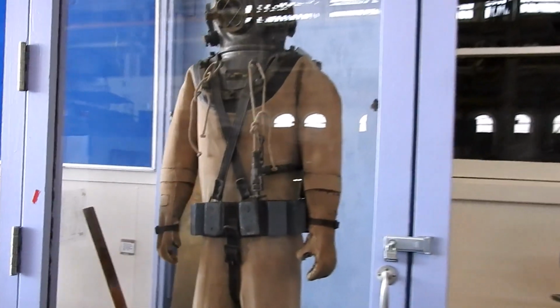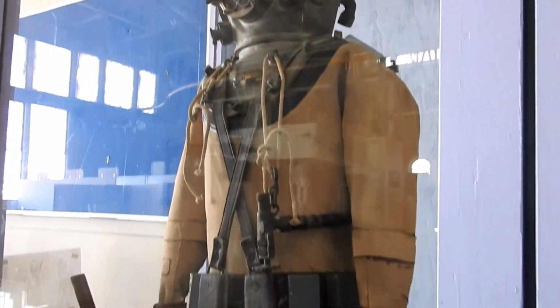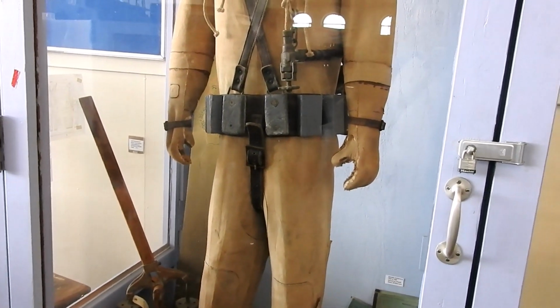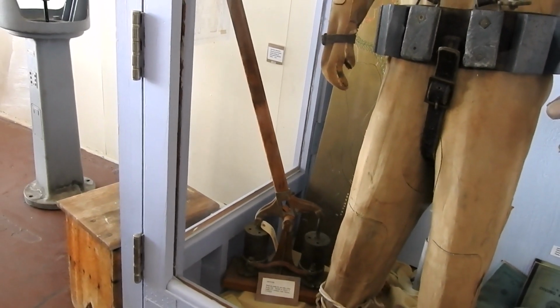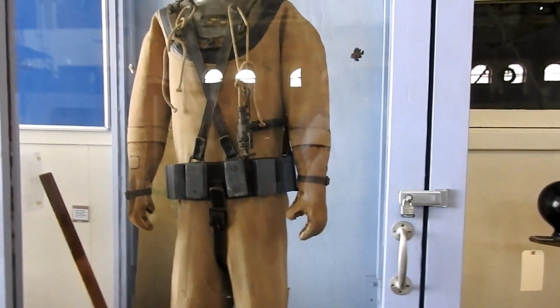And where might this have been used? Probably around here on the ships, when they were tied up at the dock and needed to do hull work or something, they would go underneath there with these. It looks like there's a manual air pump to provide breathing for the diver. Yeah, they would probably use something else with this. I donated that. A friend of mine had it.